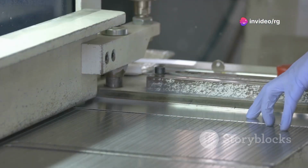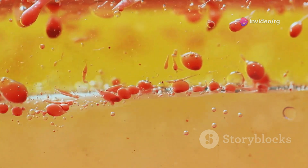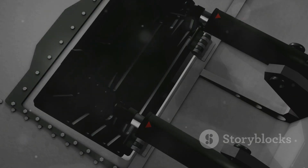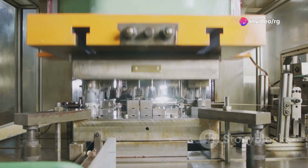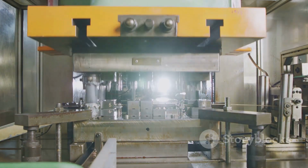Now you might be wondering, what makes hydraulics so effective? Well, the secret lies in the incompressibility of the oil. Unlike gases, liquids cannot be compressed. When pressure is applied to the oil, it has nowhere to go but forward, transferring the full force to the larger cylinder. This is what allows a hydraulic press to generate such immense force with such a small amount of input.